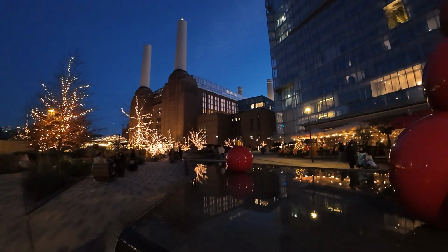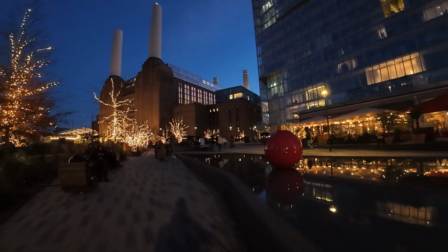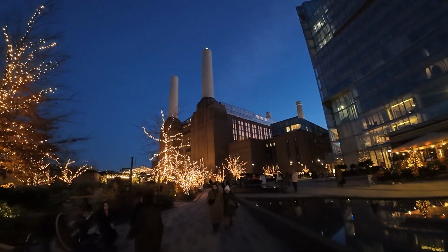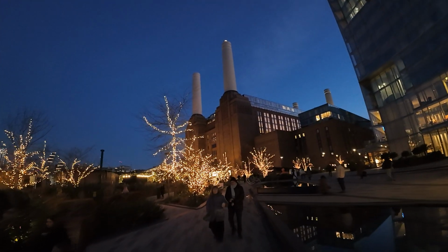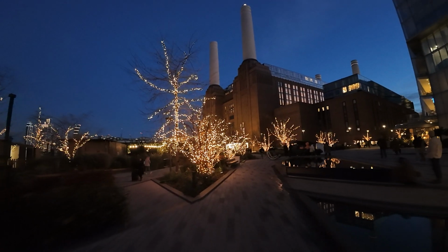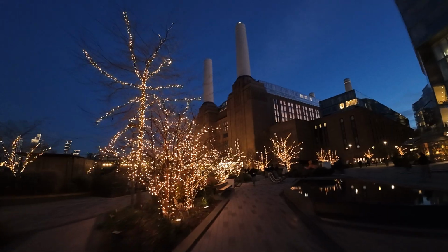So coming down to Battersea, you can go through Battersea Power Station itself, where you've got a shopping mall, lots of shops. Not only that, you've got lots of restaurants and cafes as well. Plus, again this year, but they've actually put more here, you've got the trees lit up outside, and you've got one of the biggest outdoor skating rinks. I think the biggest one is actually at Hyde Park in Winter Wonderland, but this is a massive one.